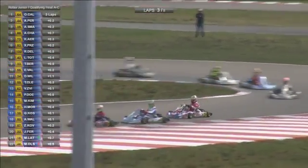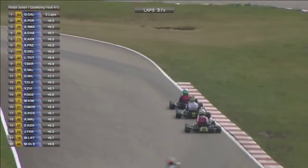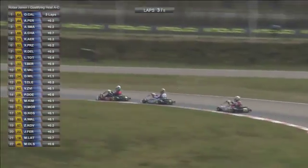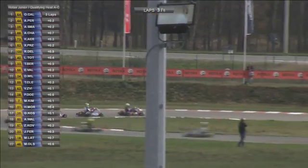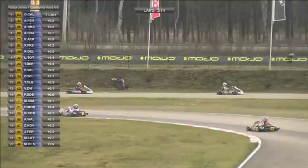They turn their way through the right-hander and then on towards the 2nd and 3rd corners on this wonderful Belgium track. And then, of course, into the first of the hairpins. Let's see if any of those can dive for a move this time. Nope, stay as they were. 1st, 2nd and 3rd. We're on to lap number 3 of this race.